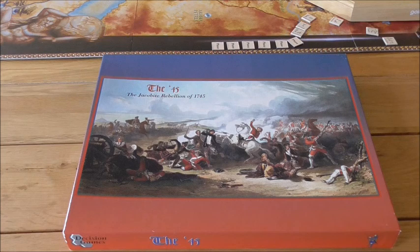Yeah, I thought I'd just show you that. It's just amazing what you can find mixed into places where you'd least expect to find something like this, stuck in among a bloody load of boxfuls of jigsaw puzzles. The princely sum of £1.